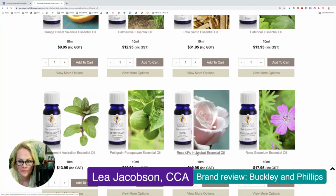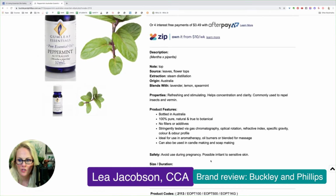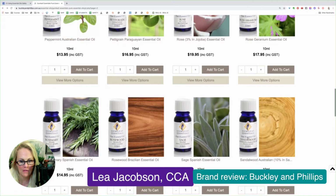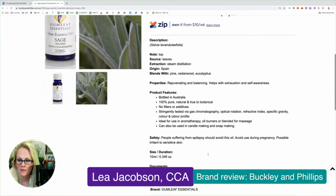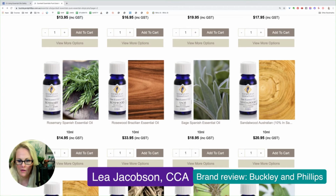Peppermint. This is for ages 6+ years, which they don't mention here. It is safe during pregnancy. It does have a 5.4% topical max, which I didn't see referenced either. Sage is neurotoxic, not recommended. People suffering from epilepsy should avoid this oil, avoid use during pregnancy. So I'm not 100%, yeah, that's not 100% correct what they have there on that line.